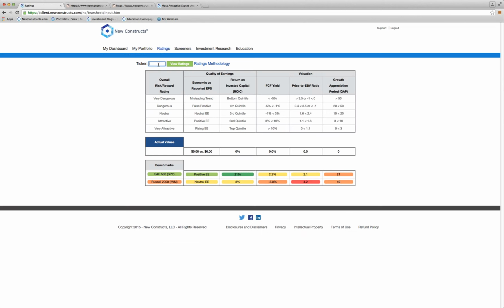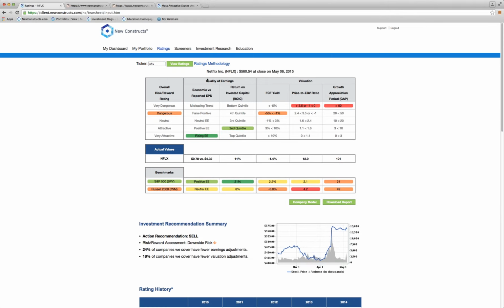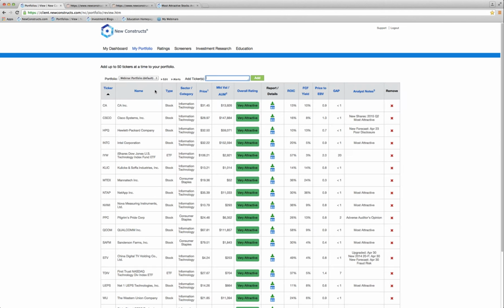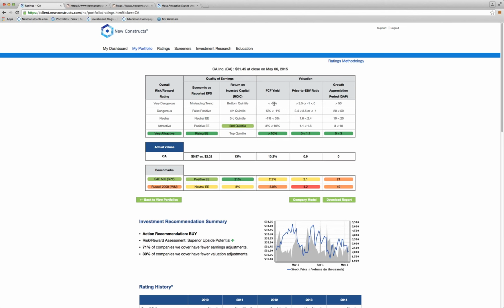And remember that when it comes to a rating, it's focused on quality of earnings and valuation. This is where we measure whether or not it's a good company. This is where we measure whether or not it's a good stock. You got to have both. And in order to get a very attractive rating, you got to score well across at least 4 out of 5 of these categories.